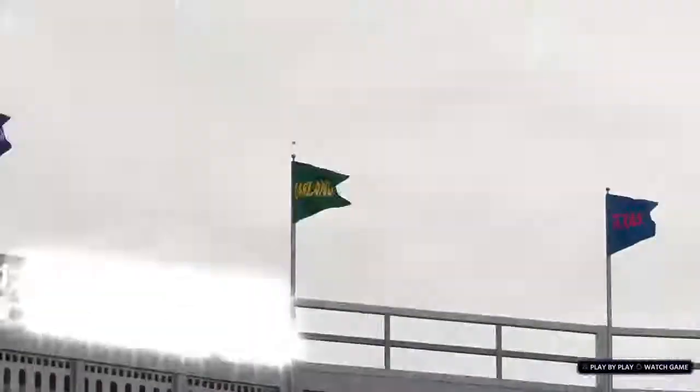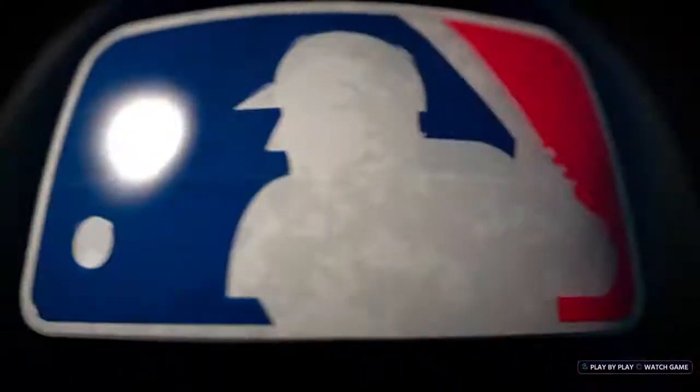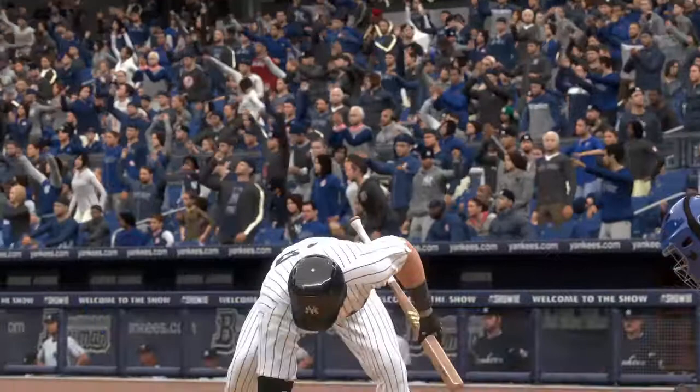Yeah, we always talk about how important it is to spot your starter a run early in the game, and he does just that, blasting a no-doubt bomb that serves notice. They're going.